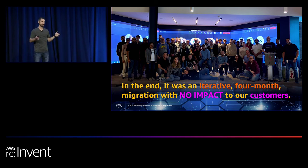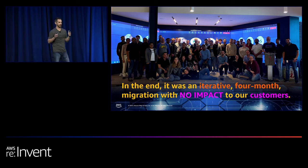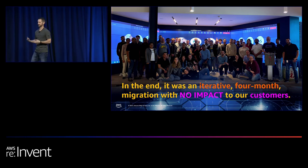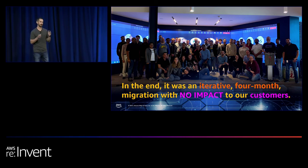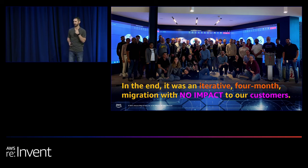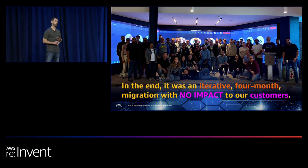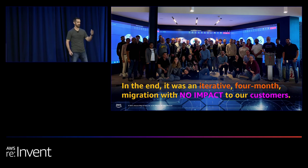There's a reason it was four months: we wanted it to be very low risk. We didn't want any heroes. We wanted it to be boring. We wanted to take our time and let things bake to make sure we weren't seeing any issues, because the number one priority was no impact to the customers. There was nobody saying we've got to get this done in two weeks. Even if they came back and said we could do these things together, we said no, we're going to take our time. So four months from the beginning to the end.